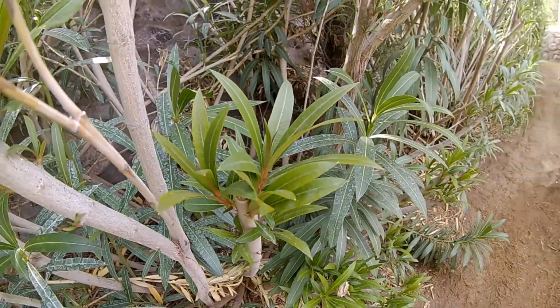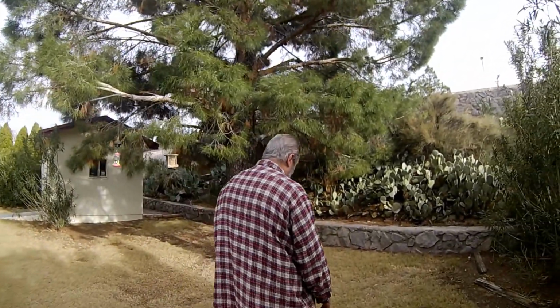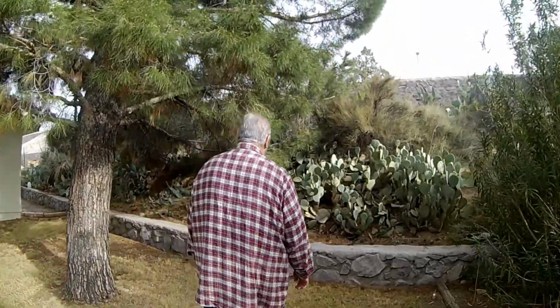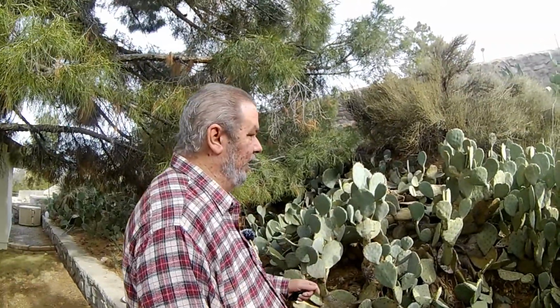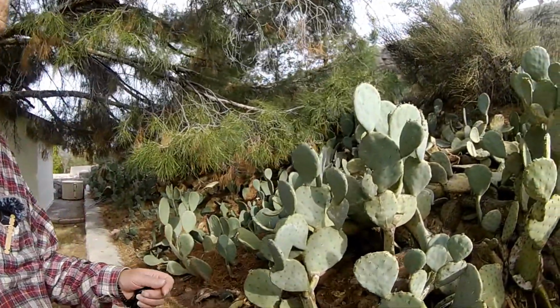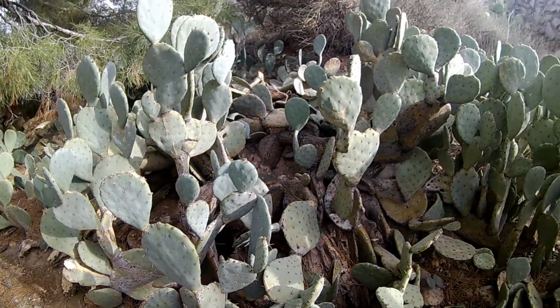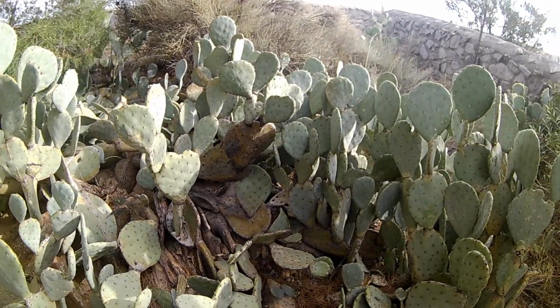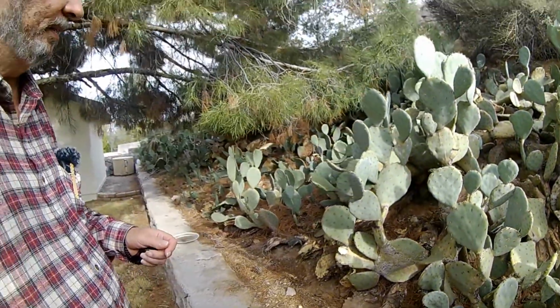Now the next thing I wanted to show you was my cactus. Over here's the cactus in this area over here. These cactus are known as prickly pear cactus, and I understand they're edible, but I wouldn't want to eat them because I don't particularly have a taste for cactus, and they're a lot of work to prepare because you have to make sure all the thorns are out of them. But if you're in the mood for cactus, these are the edible type right here, and they grow in all shapes and sizes.